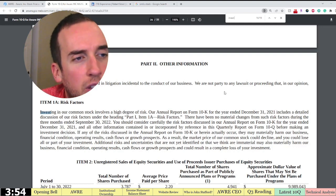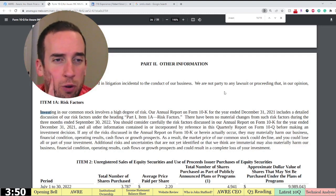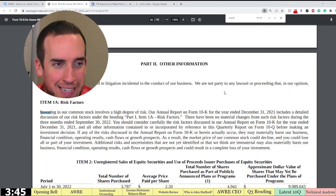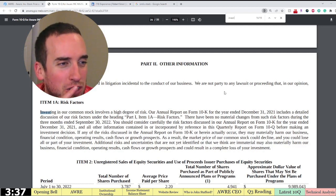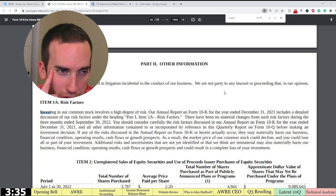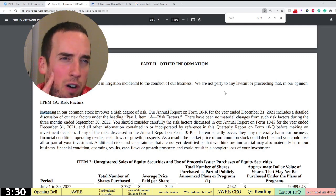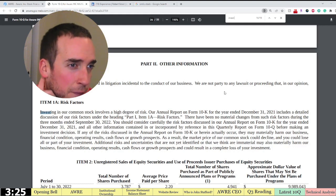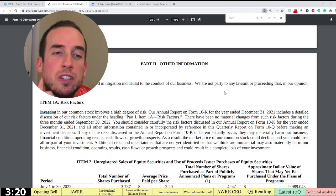You should consider carefully the risk factors discussed in our annual report on the Form 10-K for the year ended December 2021 and all other information contained or incorporated by reference in the quarterly report, the 10-Q, before making an investment decision. If any of the risks discussed in the annual report on the 10-K or herein actually occur, they may materially harm our business, financial condition, operating results, cash flow, and growth prospects. As a result, the market price of our common stock could decline.